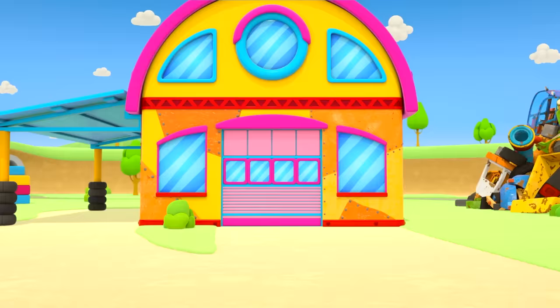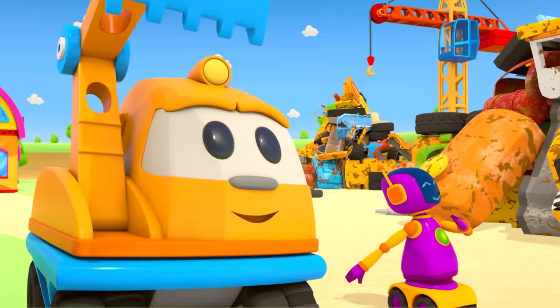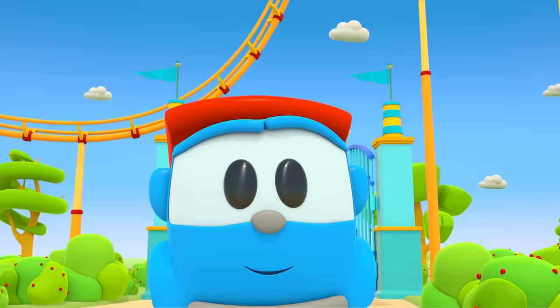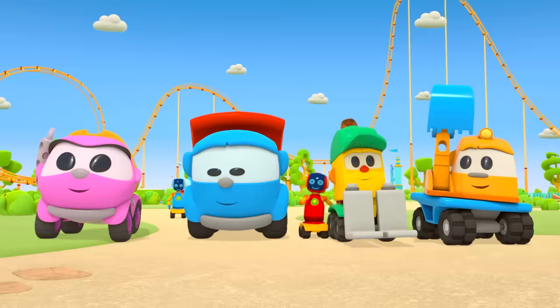Lifty and Scoop, robots and Leia, having a lot of fun. Who's the fastest one? They build the cars that are so good. Wheel, motor, and hood. Who brings the parts? It's Leo. Leo the truck. Leo. The truck.